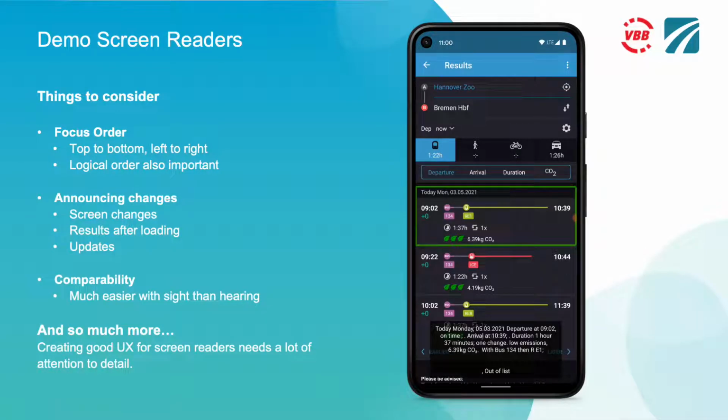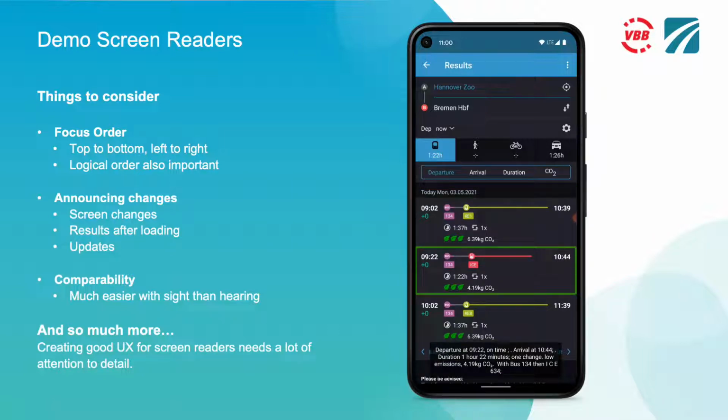Today, Monday, May 3rd, 2021. Departure at 9:02. On time. Arrival at 10:39. Duration 1 hour 37 minutes. 1 change. Low emissions 6.39 kilograms CO. With bus 134 then RE1. Out of list. Departure at 9:22. On time. Arrival at 10:44. Duration 1 hour 22 minutes. 1 change. Low emissions, 4.19 kilograms CO. With bus 134 then ICE 634.